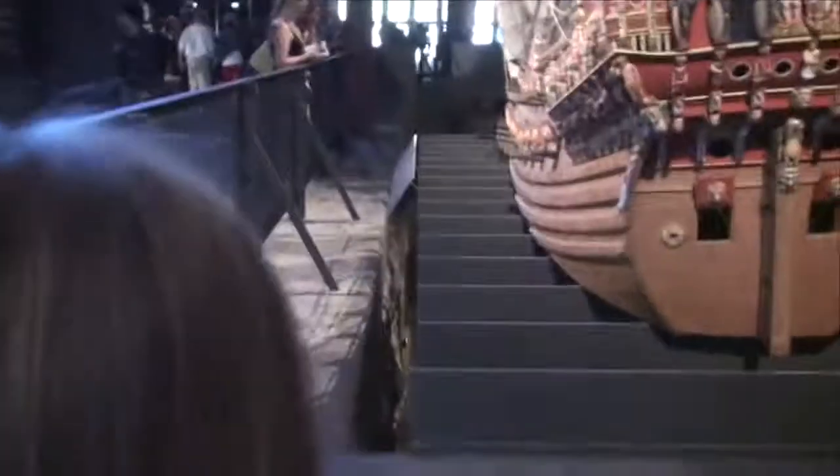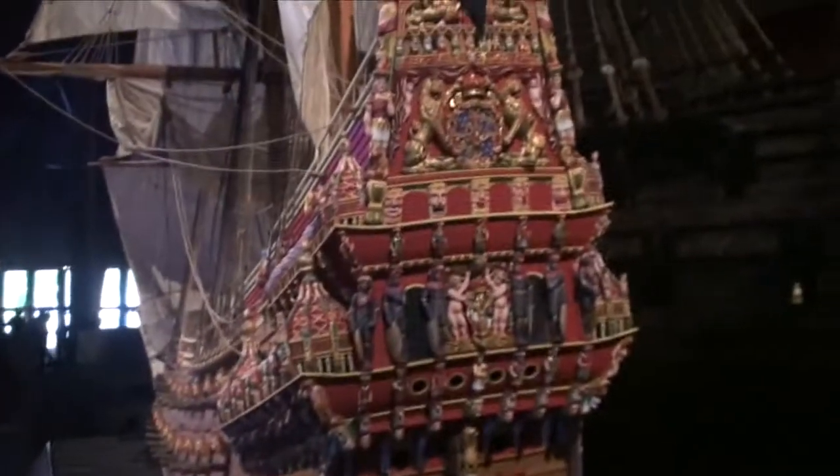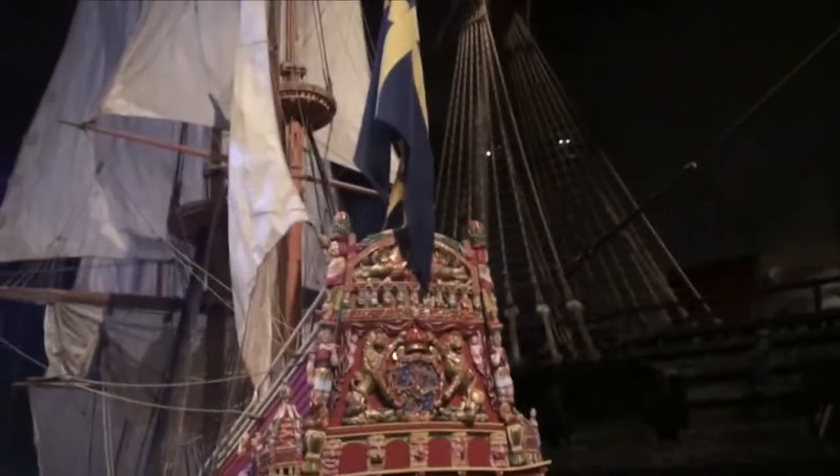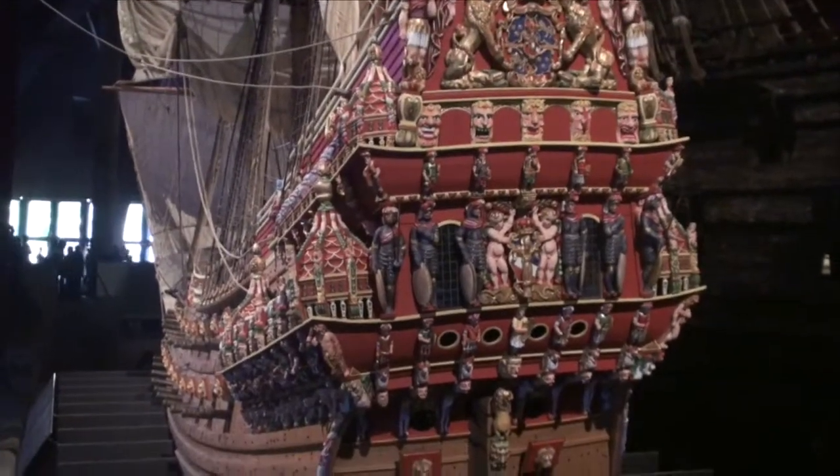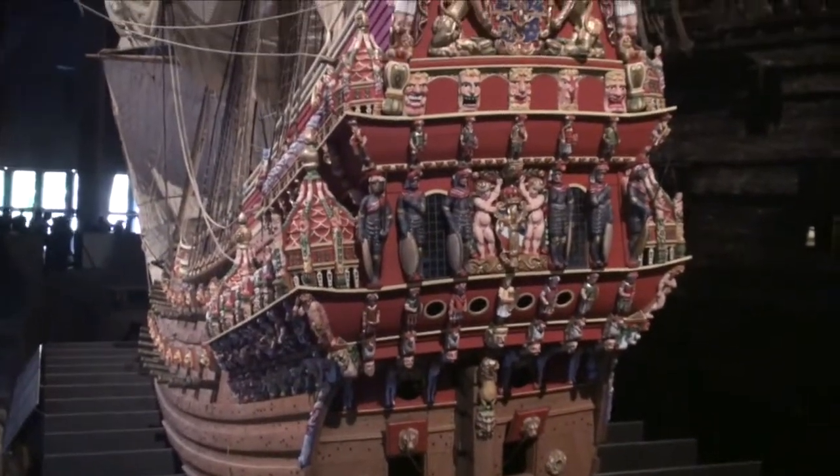Back of the ship. What it should have looked like. It definitely wasn't a cruise ship like we're going on. No, not a cruise ship. Not quite as big as that one. There's windjammers on that one. Look at how small the decks are.